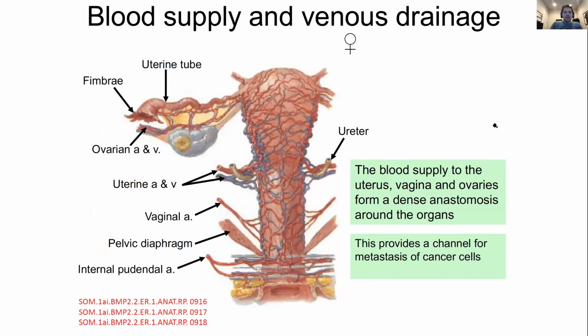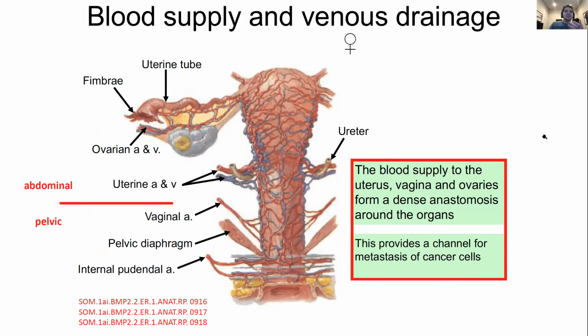The blood supply to the uterus and the pelvic organs has dense anastomoses. So you'll see that a lot of the blood supply comes from the abdomen, and a lot comes from the pelvis too. So they kind of anastomose in the middle. So the ovarian artery and vein comes down. It originates from the abdominal aorta.